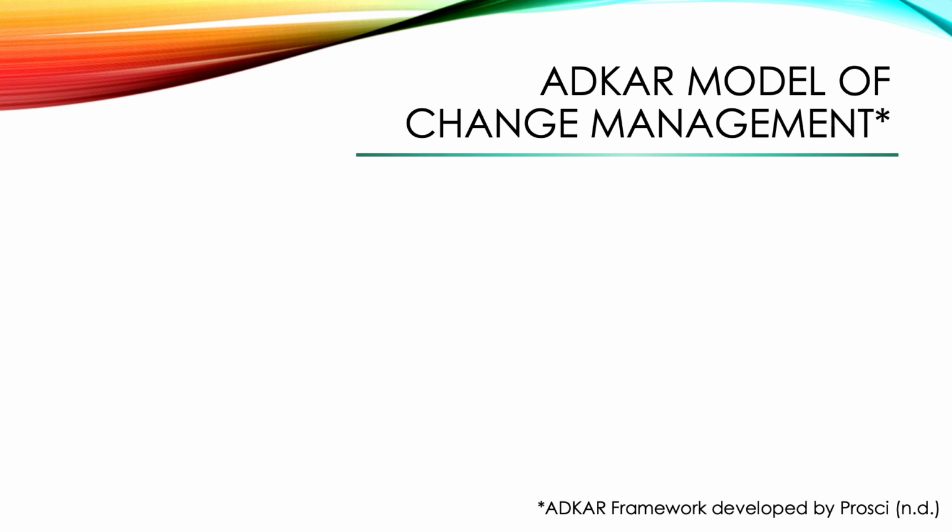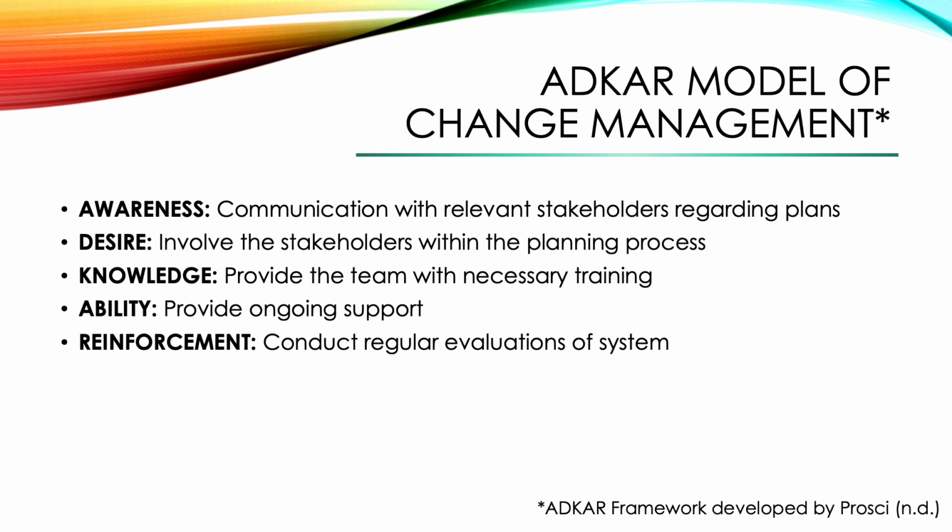Whilst the solution is unlikely to encounter any resistance from the internal team, a framework has been developed using Prosci's ADKAR change management model to help management drive the change required for successful implementation, such as ensuring communication with the relevant stakeholders and marketing team as to the need for the change to the current system, involving the stakeholders within the planning process to ensure that they are continually engaged, providing the team with necessary training prior to launch, and providing ongoing support to the internal team to ensure daily operations is not affected. And finally, conducting regular evaluations of the system over its lifespan.